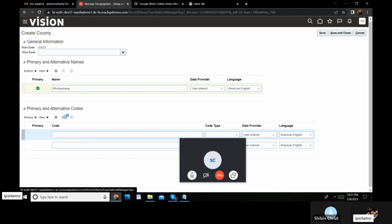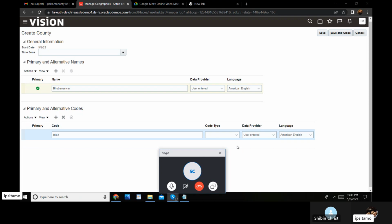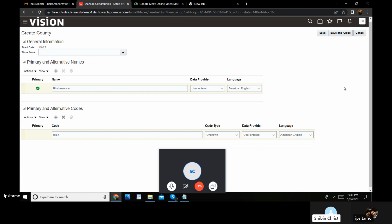Okay. So this is BBU. Code type is what happened. Maybe we can have this as unknown. Unknown is fine. User provider, recent entries. Okay, this is fine. Now save and close.